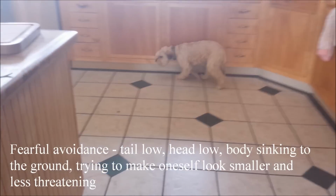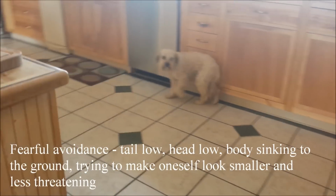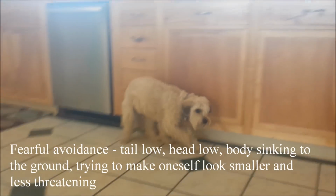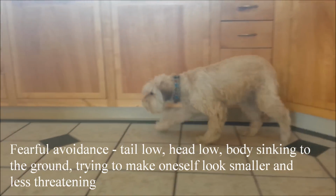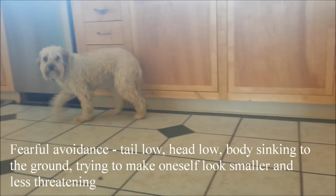Fearful behavior in dogs. You're going to see this first dog, Willow. She's actually trying to make herself as small as possible, trying not to give any eye contact. She doesn't want to be a threat. She just wants to disappear into the environment.